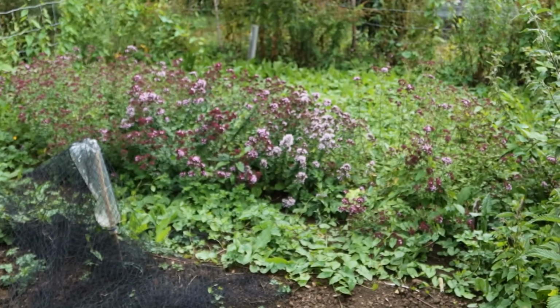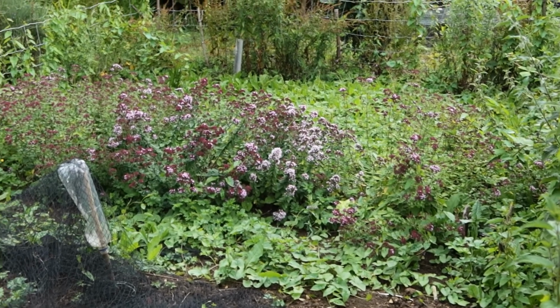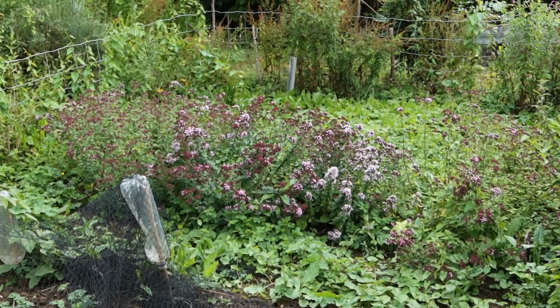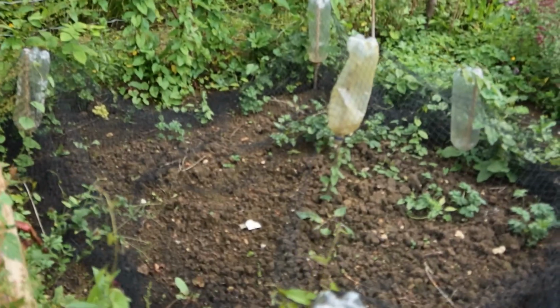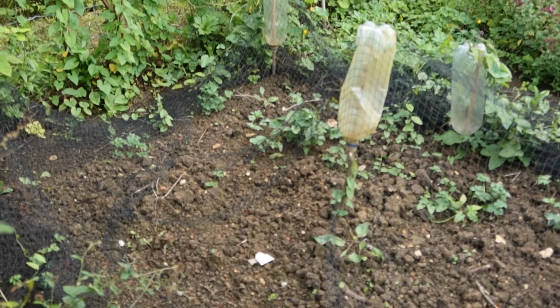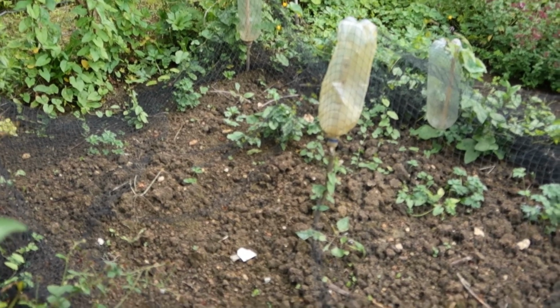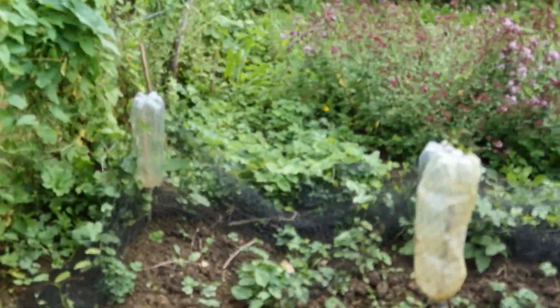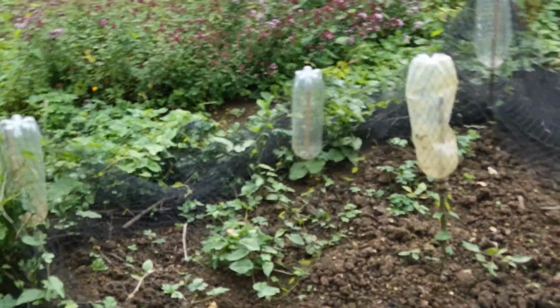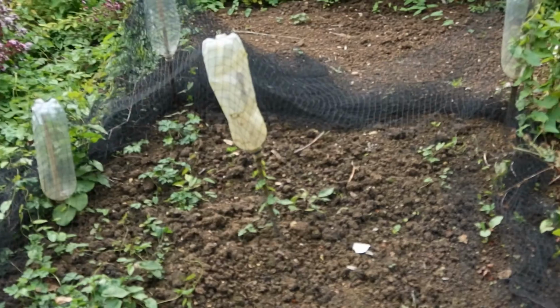This bed here with all the flowers is the oregano, and I've planted my dahlias, but unfortunately the night before I put them in it rained and all the slugs came out and ate quite a lot of them. That or it was rabbits, so I've netted it and hopefully they'll come back.